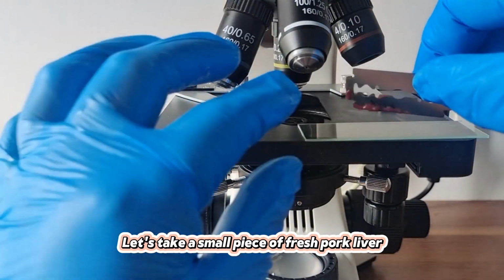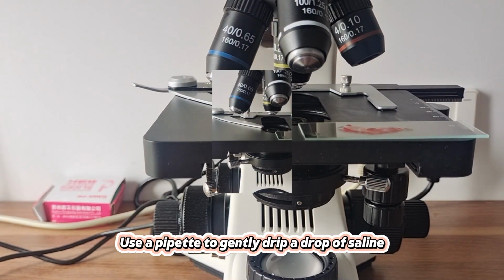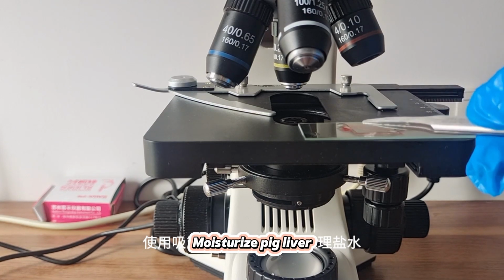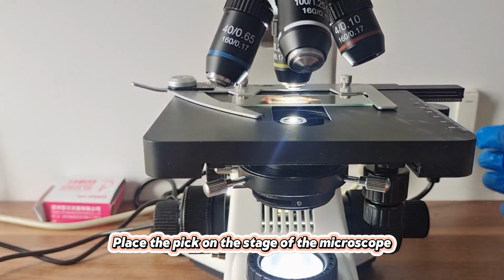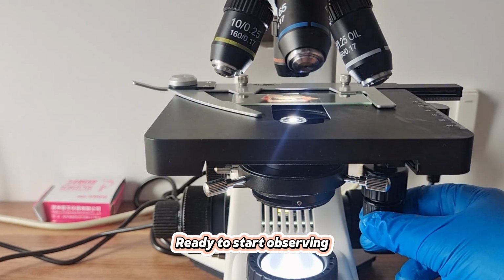Let's take a small piece of fresh pork liver and place it on the slide. Use a pipette to gently drip a drop of saline to moisturize the pig liver. Place the slide on the stage of the microscope. Adjust focus and lighting. Ready to start observing.